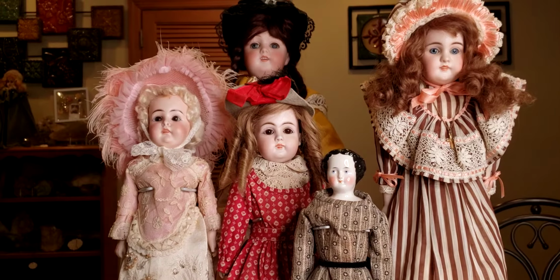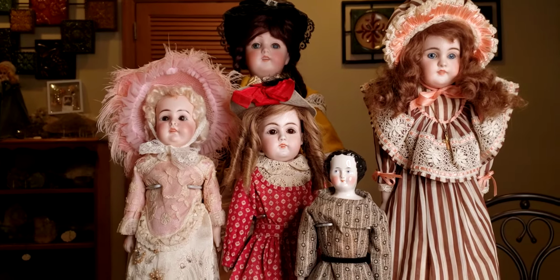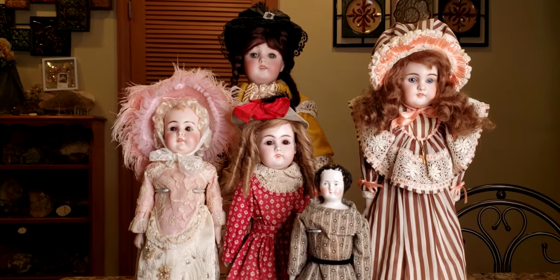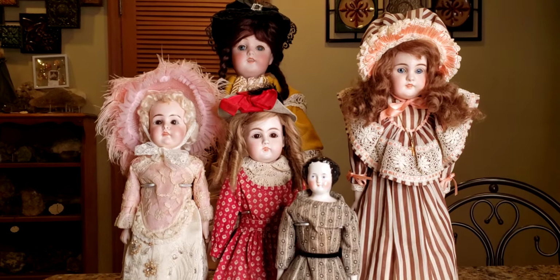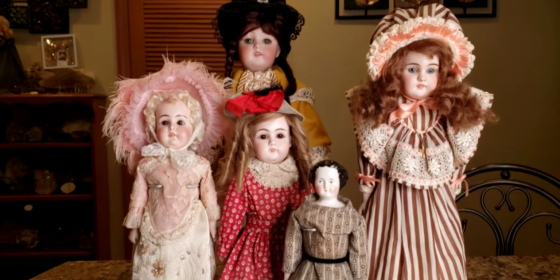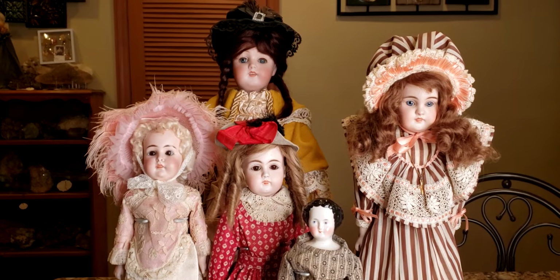When it came to price. Now, here we have several J.D. Kestner German dolls. Now, I noticed J.D. Kestner had made some of the greatest dolls for any German doll maker, besides companies such as Simon and Halbig. Now, I've never seen a bad German or a bad Kestner doll.